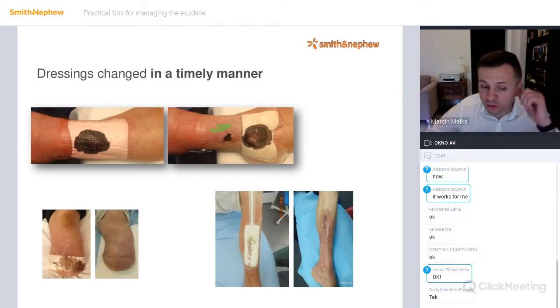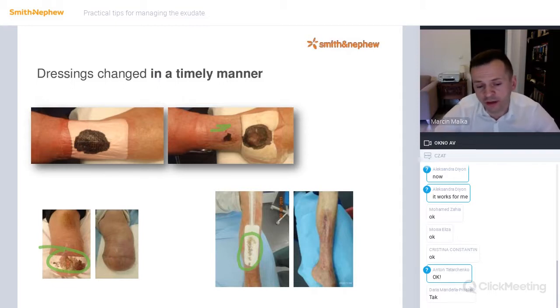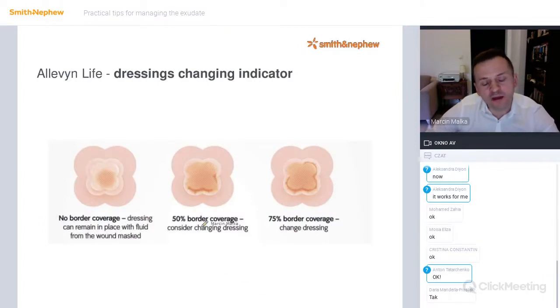And two cases with PICO, similar situation. There is a good time for changing the dressing at this moment. This is also a good time for changing, but of course there is also a lot of place inside this product. But the dressing change was necessary because it was 7 days from the application, so it's the maximum duration of break between the visits. And we have a special dressing change indicator in the Alevyn Life product. I don't know, but probably there is no other product with this kind of indicator. It's helpful for healthcare professionals. We need some indicator for a proper decision.